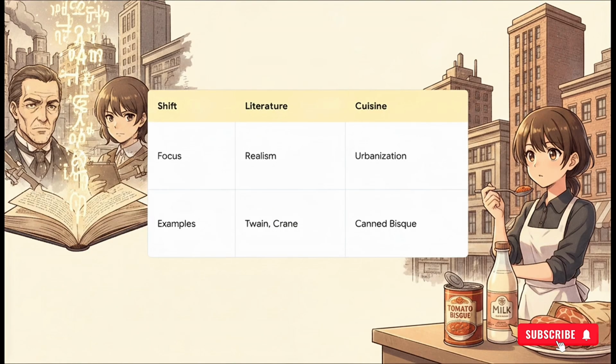Often indifferent. Simultaneously, over in cuisine, rapid urbanization meant urban diets were stripped of their foreign roots. City dwellers, crammed into tiny kitchenettes, pivoted away from fresh farm food to industrially produced convenience. We're talking canned tomato bisque, pasteurized milk in glass bottles, and imported cold cuts from city delicatessens. Romance was out. Gritty reality and industrial efficiency were officially in.